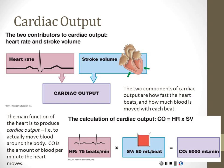Okay, and of all the measures of the heart's function, cardiac output is the most important because it tells us how well the heart is doing its job. Its job is to move blood. All of the other things it does, it has to do to move that blood, but the bottom line is how much blood does the heart move. So for example, we diagnose heart failure by a cardiac output that is too low for the body's needs. So the heart isn't keeping up with the body's demands.